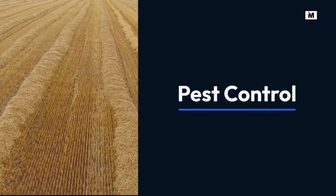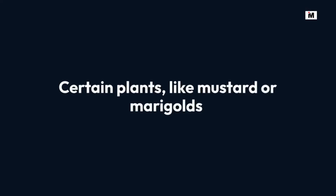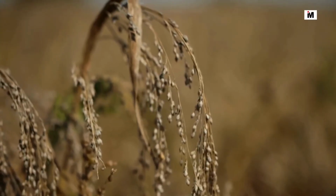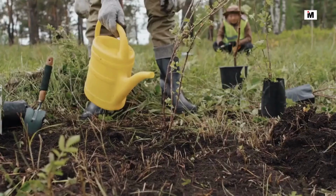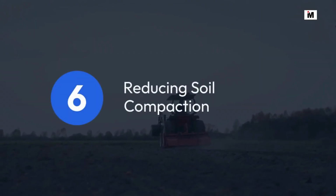5. Pest control. Some cover crops can be used as a form of natural pest control. Certain plants, like mustard or marigolds, can attract beneficial insects that prey on pests harmful to crops. Additionally, some cover crops, such as rye, may produce allelopathic compounds that inhibit the growth of pests and pathogens in the soil.